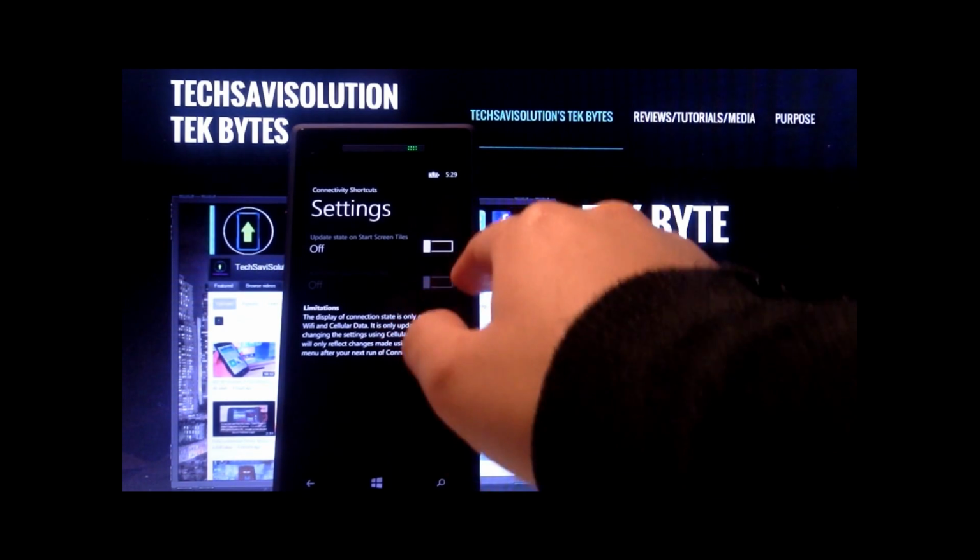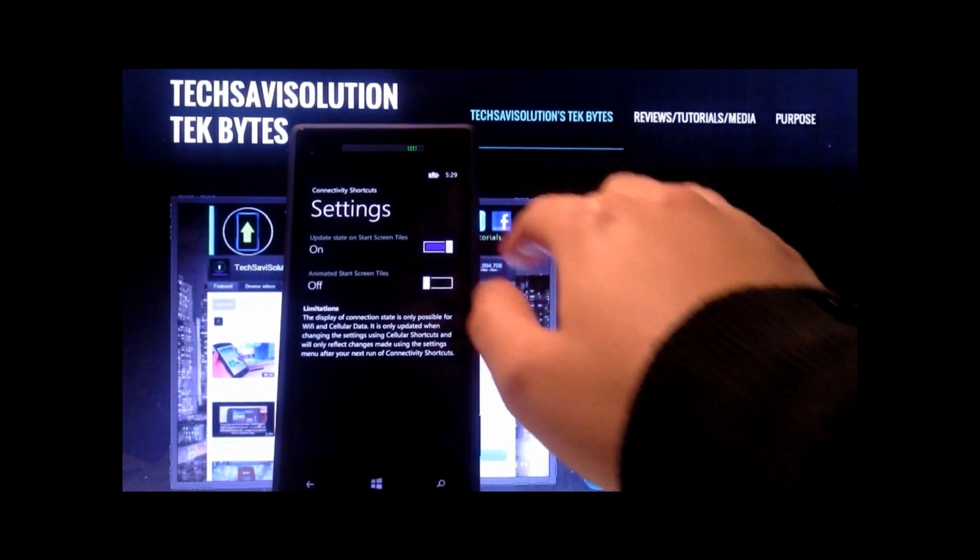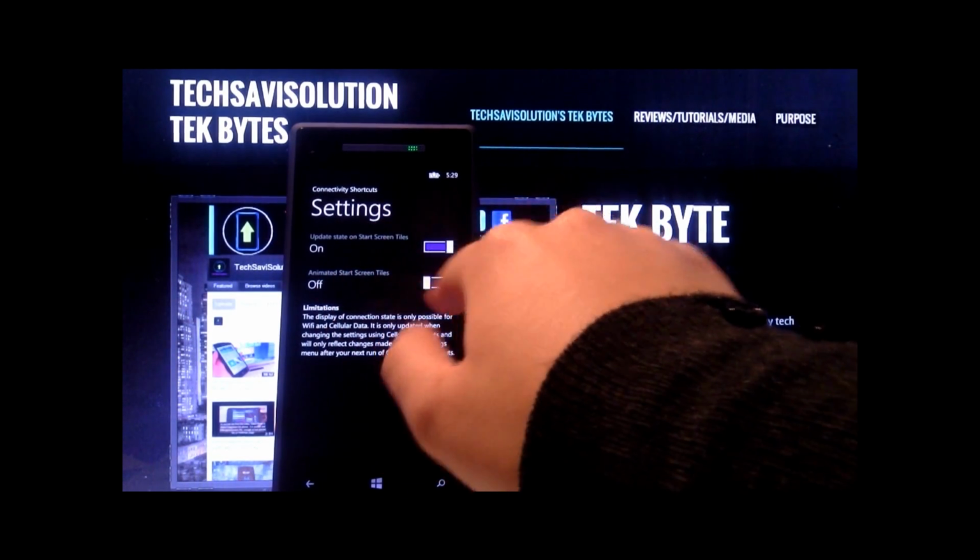Connectivity Shortcuts also has settings. You can update the state on the start screen tiles, or also animate them if you want.